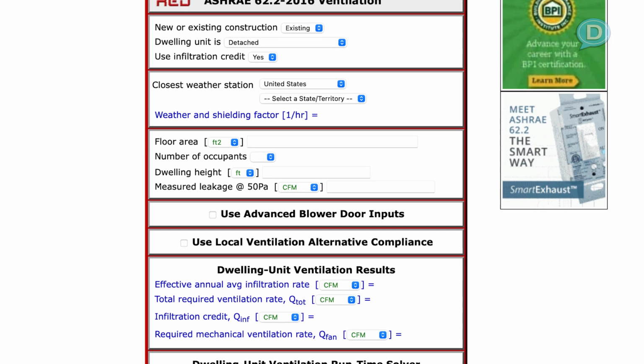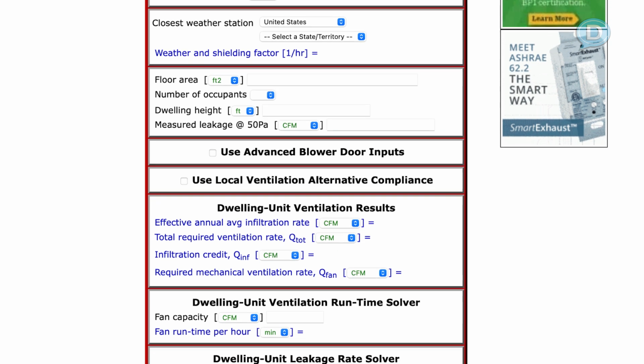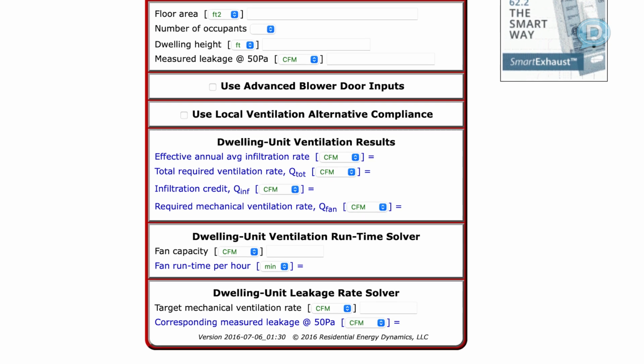You can compare our system with most other residential ventilation systems on the market. That's going to give you kind of a range of the energy costs to operate the system in different parts of the country, different ventilation codes, different electricity costs.